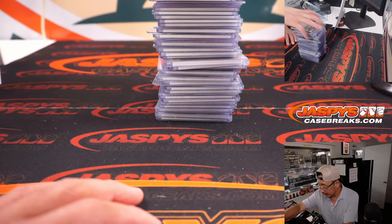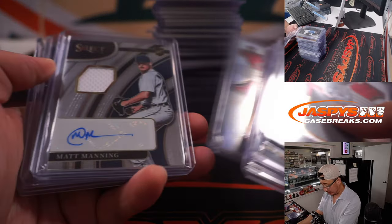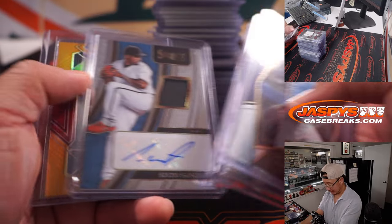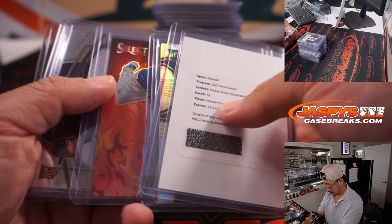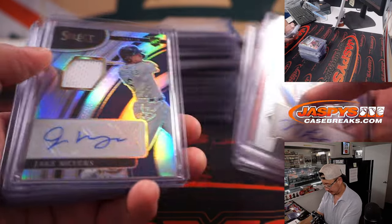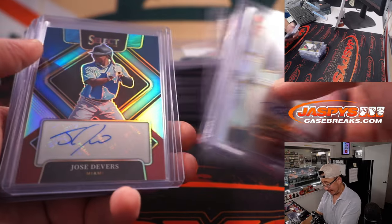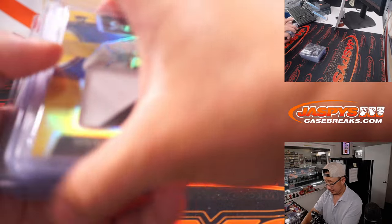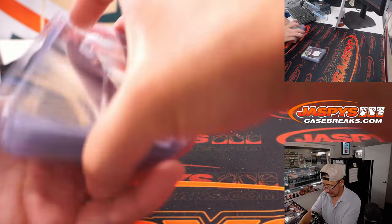Here's the recap from the last box to the first box. Pretty solid break. We did not see the color wheel, which is not guaranteed one per case. It might even be slightly more shorter printed than that, but if we get another case of the select, nice Wander Franco right here, maybe we'll go color wheel searching again. In fact, I think we do have some loose boxes on the personal break side. So if you want to buy a personal box of select baseball, you might want to continue your hunt there if you'd like.